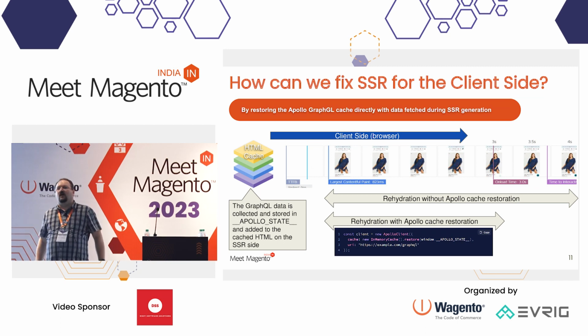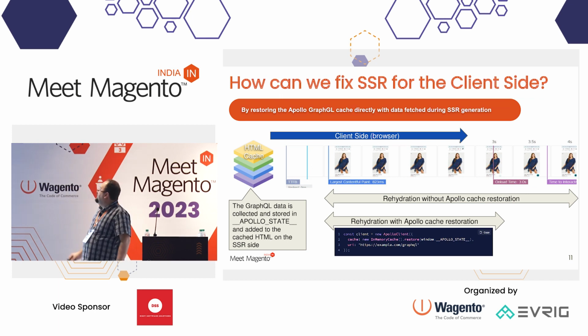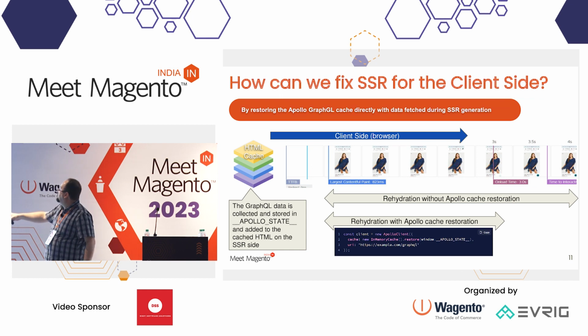And just as a first thing of rehydration, it's not really visible, but there's a small code segment there. So we are just restoring the cache, and all the data, everything, is available right away in a few milliseconds. And the rendering part is actually the easiest part if you have the data, and we can have very good largest contentful paints. In this case, it's around 800 milliseconds.